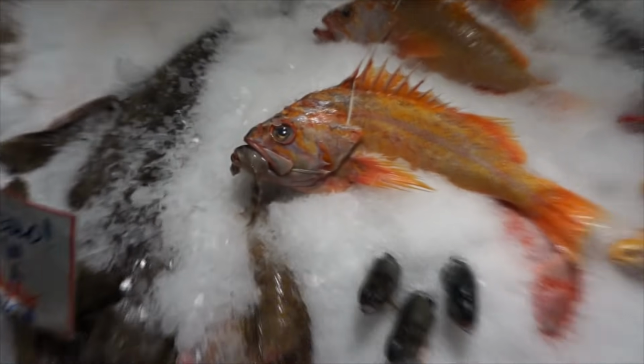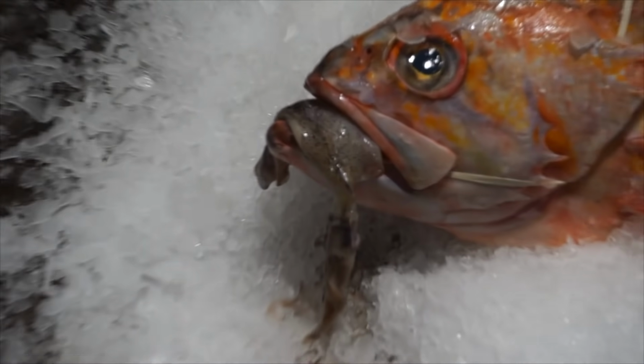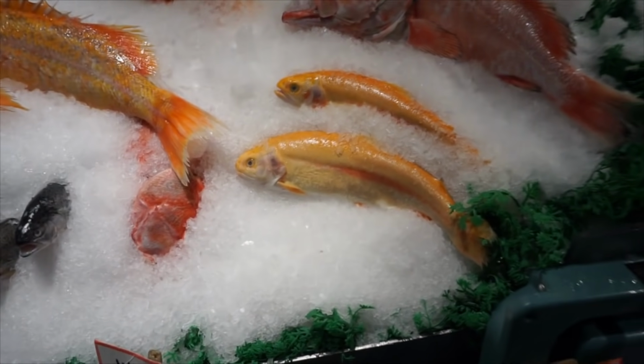We have some rockfish. Looks like he's eating part of something. That guy looks pretty cool. We have some golden trout, which look like goldfish. And then clams, which are apparently alive. And then mackerel and squid.